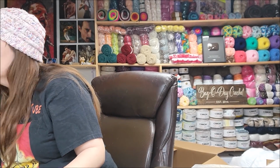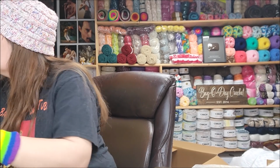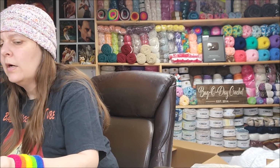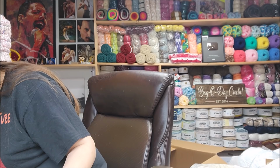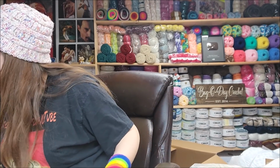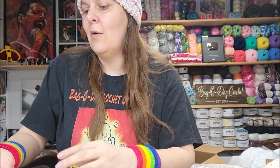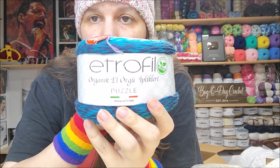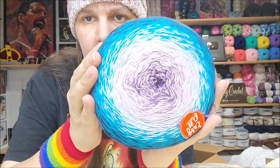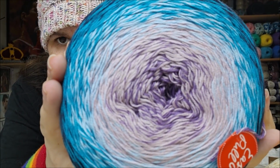Now, you guys might have seen these. These are not new to Hobium. But they're great for shawls in the spring and summer because they're so lightweight. This is the Etro Feel Puzzle Yarn. Very, very pretty. See the colors in that?